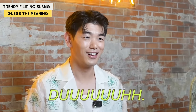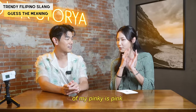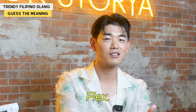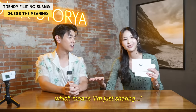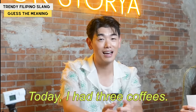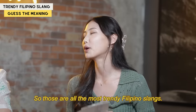The color of the nail polish of my pinky is pink. SKL. Flex. It's an abbreviation of share ko lang. Share ko lang, which means I'm just sharing. Let me just share. Like TMI. Yeah, TMI. Like, today I had 3 coffees. SKL.